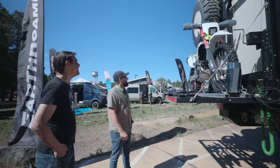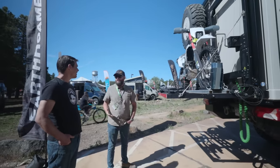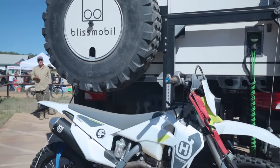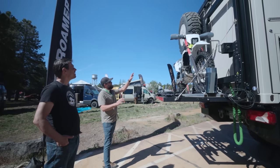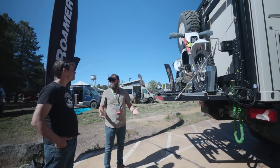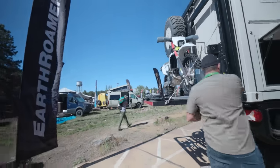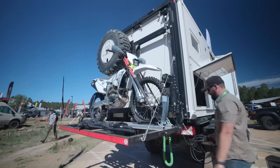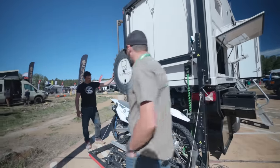Awesome. So one of the nice features about this whole assembly is everyone always asks, how do you get the spare tire down? Obviously it's around a 300-pound unit, so getting it down from there is not going to be an easy task. So one of the nice features is that the spare tire comes down with the motorcycle rack to a lower position and makes it more manageable to get off. Can we take a look at it? Yeah, let's run it down. Easy as that. There you go.